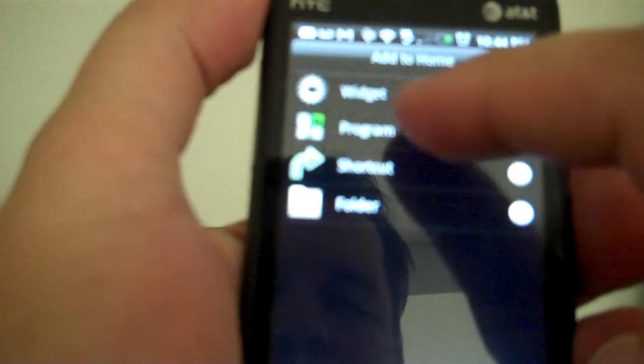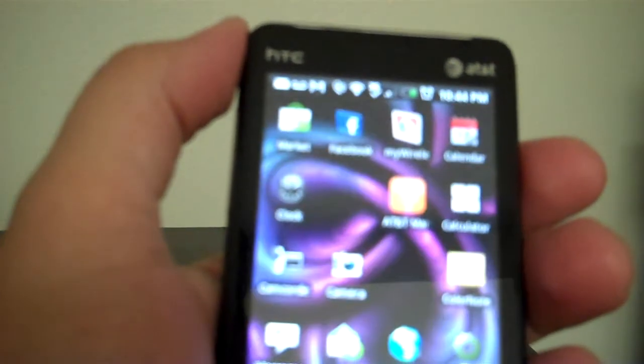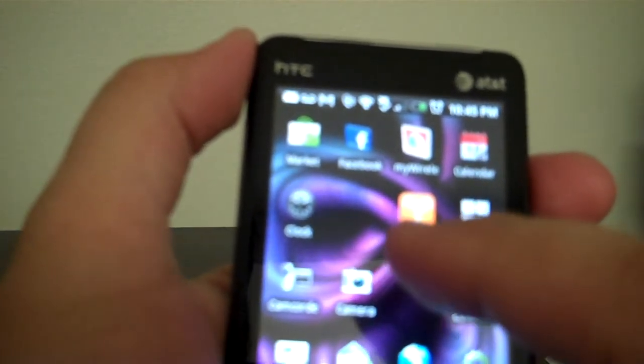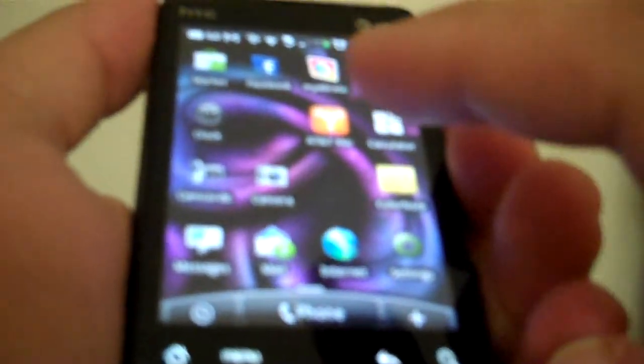There are things, this is how you add anything to your desktop that you want. You've got folders, shortcuts, programs. It's pretty standard Android fare. What I like a lot about this phone is when you push a button, you get the feedback. There's a small vibration and a bit of a pushback, and you're able to tell that you've actually pushed a button.